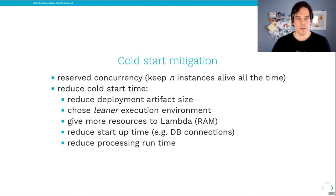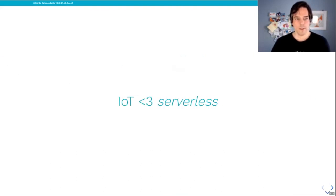So now we're going to merge these two topics. Are there questions for serverless? Okay.